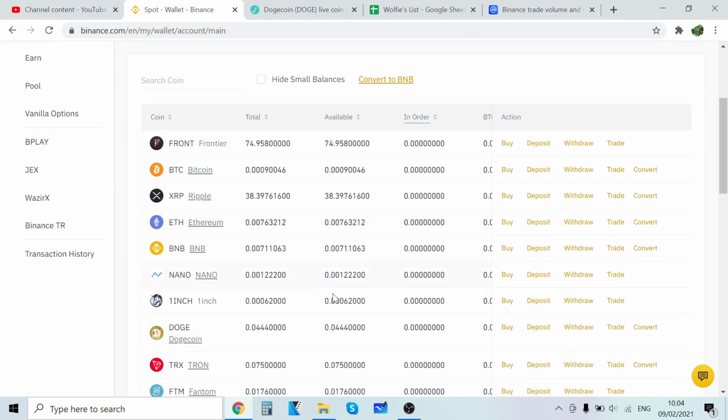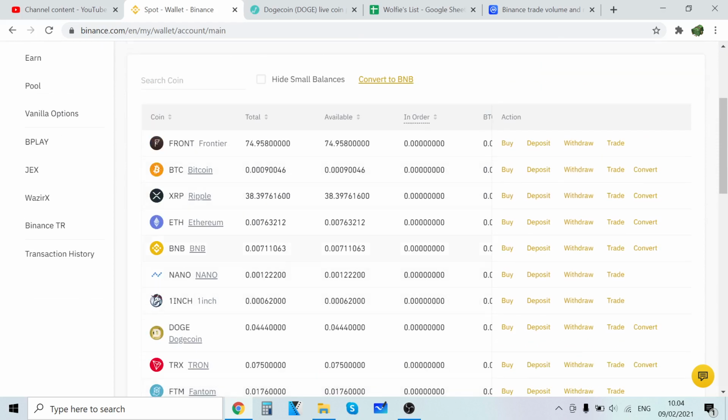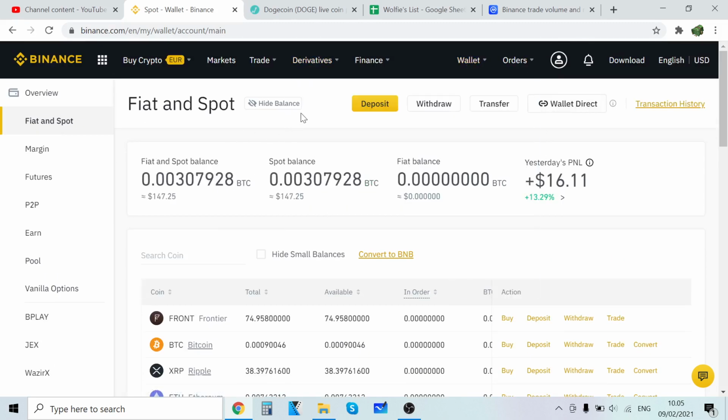And here, well, I have a little Doge it seems, but here are some coins that I currently hold on my Binance account. But anyway, when you create your Binance account, you will have your own wallet. Whenever you buy cryptocurrencies, they will show up here. And buying Dogecoin is fairly easy.